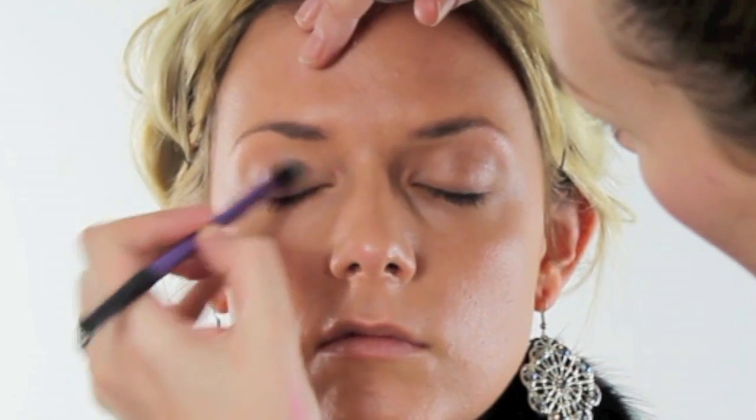Okay, next for the eyes, I have got a MAC Paintpot in Greensmoke, which is like that. And basically this colour is all over the lid of the eye. You're best to use a synthetic brush for applying a cream product. It just goes on a little bit nicer. It doesn't ruin your brushes because it's easier to wash out if it's synthetic. And this is going to go right all over the lid.